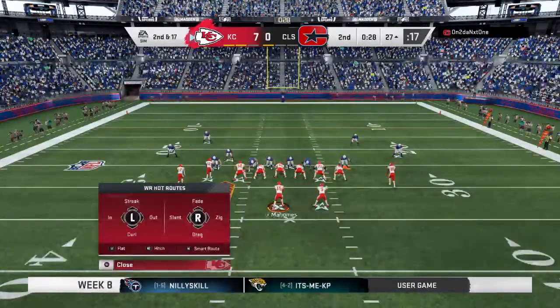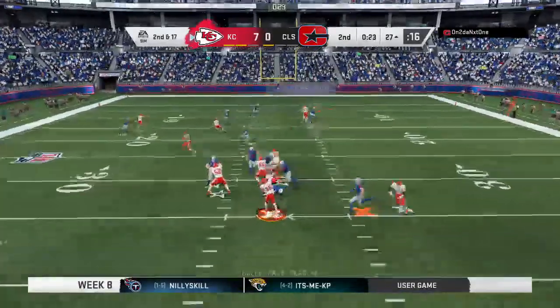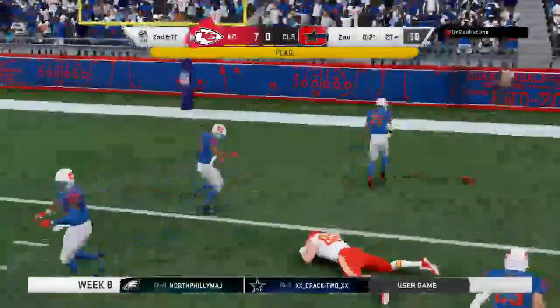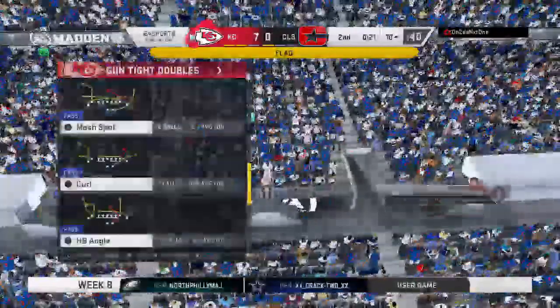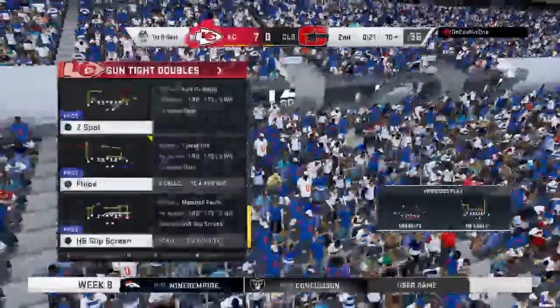Throwing on 2nd and long. Mahomes. And a flag comes in as that one falls incomplete. Well, let's see who this is on. So flag for the contact, pass interference.